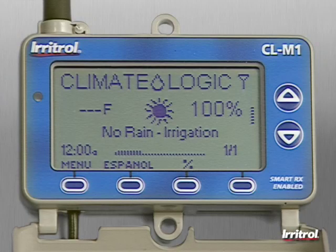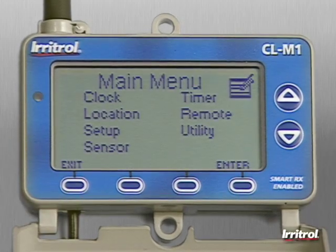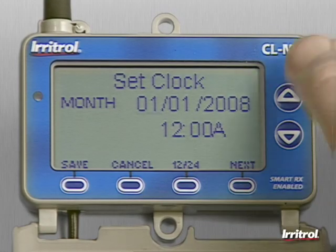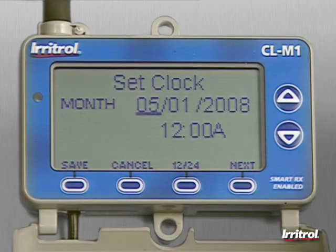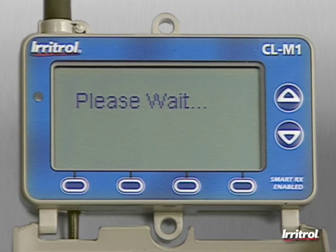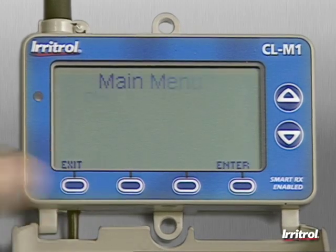If the correct time-date information has not automatically transferred from the controller, first press the menu button at the bottom of the screen and use the up or down buttons to select clock from the list, press Enter, then Setup. Now scroll to set each digit and press Next to move on to the next entry. When all the time-date information has been entered, don't forget to press the Save button. Pressing Exit will return the display to its main screen.